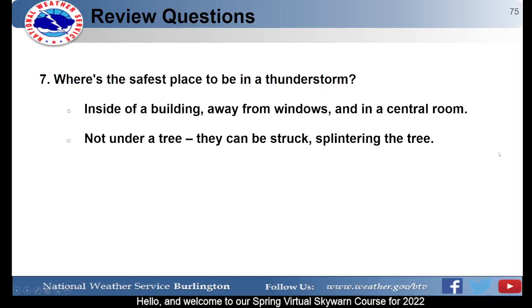And the answer for that is inside of a building, away from windows, and ideally in a central room. Not under a tree. There are definitely videos out there of trees being struck by lightning and then splintering from the force of the lightning strike.